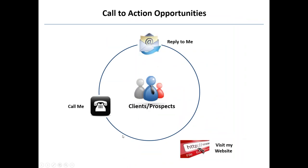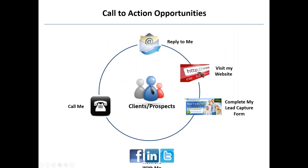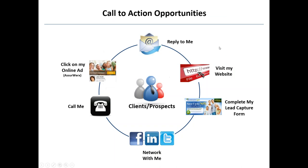And then you have all these different call to action opportunities that we talked about. These are the kind of things that you need to load into your marketing plan. If you send an email to someone, they can reply to you. They can visit your website. If you're using the agency Automator website, they can fill out a capture form. They can network with you on LinkedIn, Facebook, Twitter, because you make those accounts available inside your email. They can pick up the phone and call you, so make sure your phone number's in there.